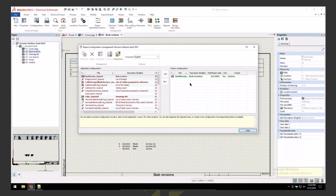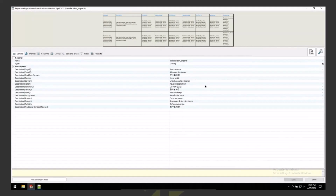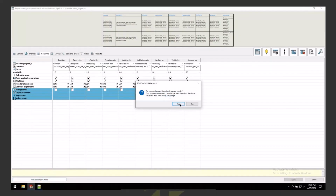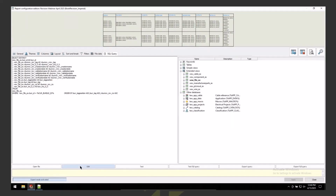But so I'll go and edit that by a double click, come into columns. So I can tell you right now, if I tried to add a column, that user data field is not available. So even if I did column management or I did a custom column, it's not going to be available. So what I need to do is come down to the lower left-hand corner and go into expert mode. Okay. Yes, I want to go into expert mode. And then I have this edit button. So left-hand side of this interface is the query, the SQL query to pull the information. The right-hand side is the tables to pull that information from. Okay. So I'll go and go edit.